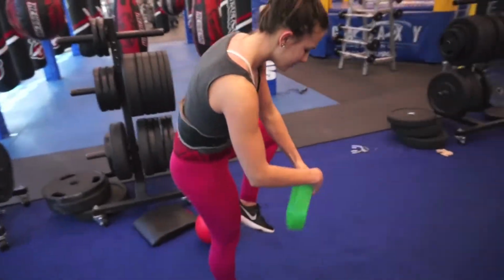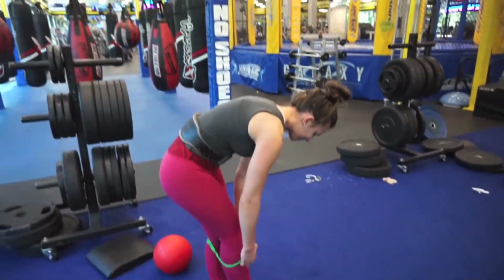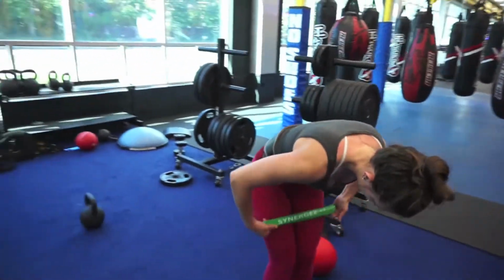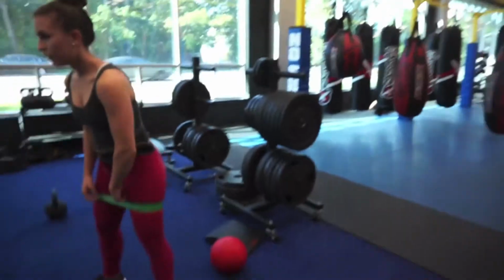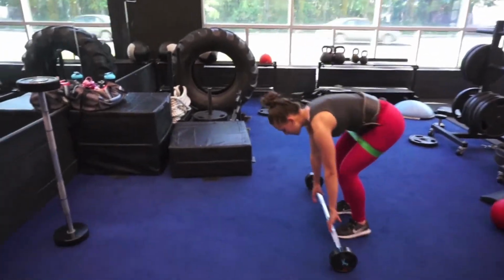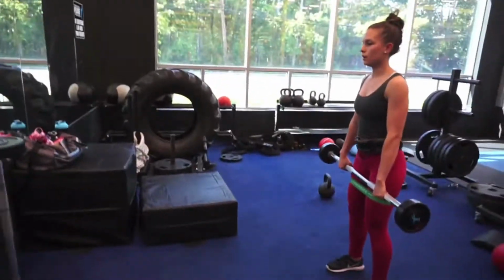After that, I put on a resistance band. I use a medium resistance right here. You can use whatever resistance you feel comfortable with. My set of resistance bands came with 5 different bands from easiest to hardest. So I'm going on to do stiff leg deadlifts.